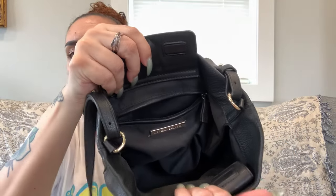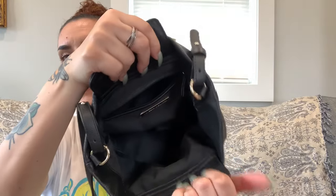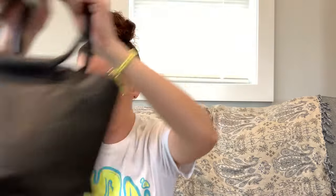Inside is one compartment. It actually still has the plastic on the branding, zipper, and a slip. Okay. So really cool circle handles or the crossbody strap. Montserrat de Lucha, $45.